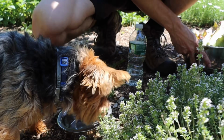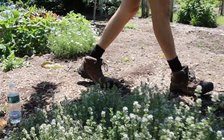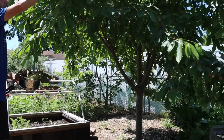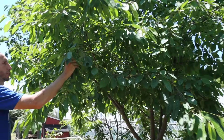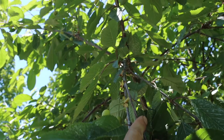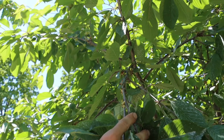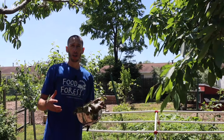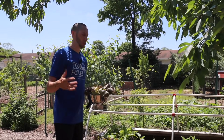And then as we go over here, you'll notice we've got another cherry tree, which is a younger cherry and a much later one. So the cherries on here look like they're doing well, but they're much smaller because it's just a later fruiting cherry. So if you're in a section that gets early frosts, you might want to plant some varieties of things like peaches that are late varieties instead of ones that flower really early.